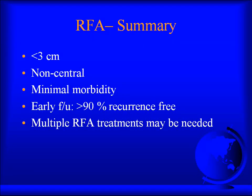So in summary, like cryo, RFA should be reserved for tumors less than 3 centimeters in non-central location, has minimal morbidity, and early follow-up is similar to cryo. However, multiple RFA treatments may be needed.